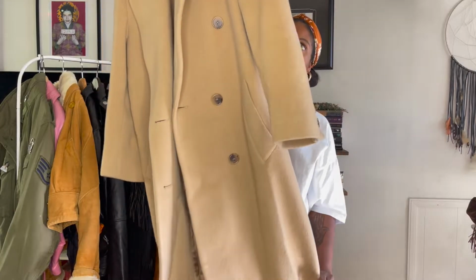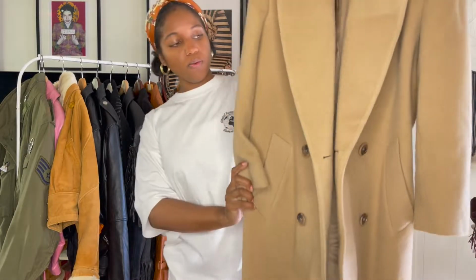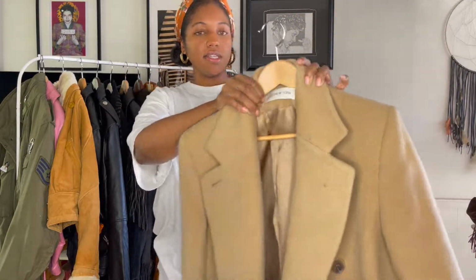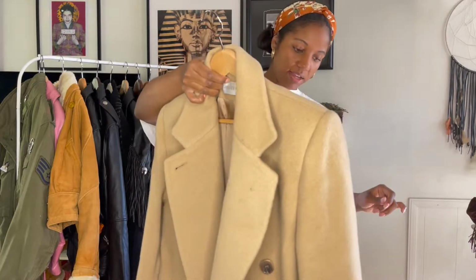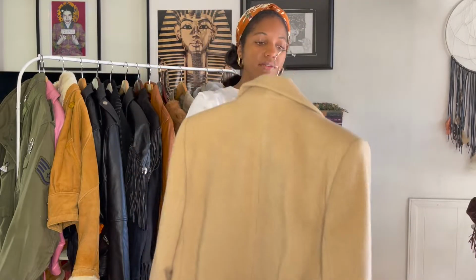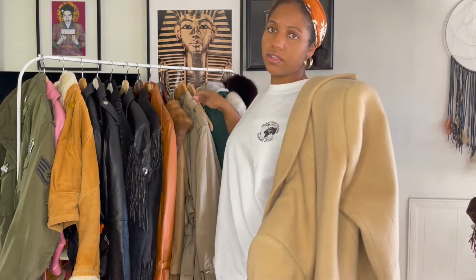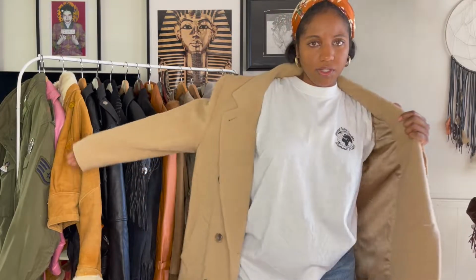All right, next thing is another wardrobe staple, and it is a wool coat. This is like a wool trench or pea coat. I don't know, do people still call them pea coats? But this is another wool coat. This is a Jones New York coat that I thrifted probably about 2 years ago now. And this one came from a thrift store here in Los Angeles. I believe this one was somewhere around 10 bucks. It was super cheap, however much it was.